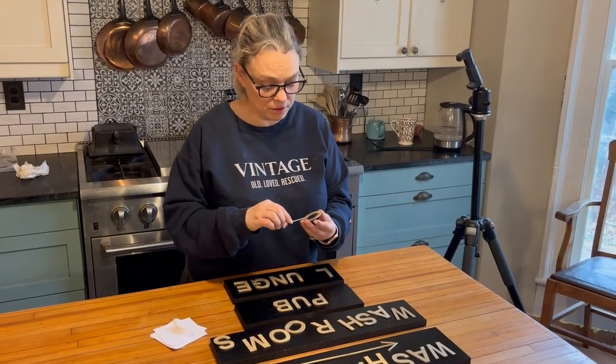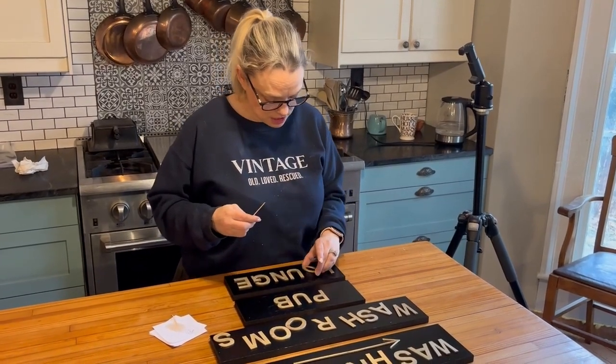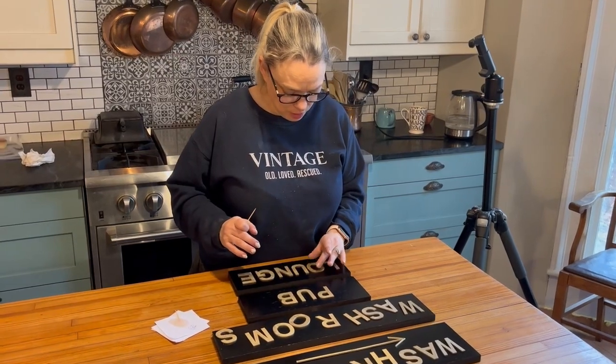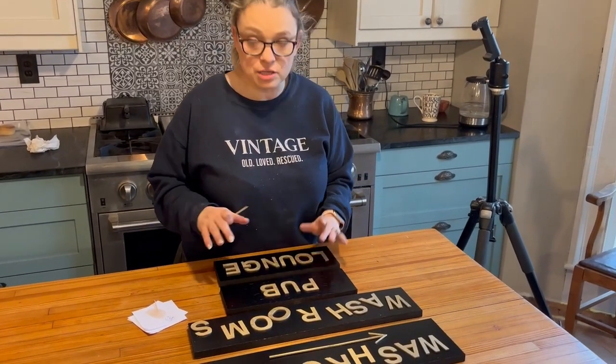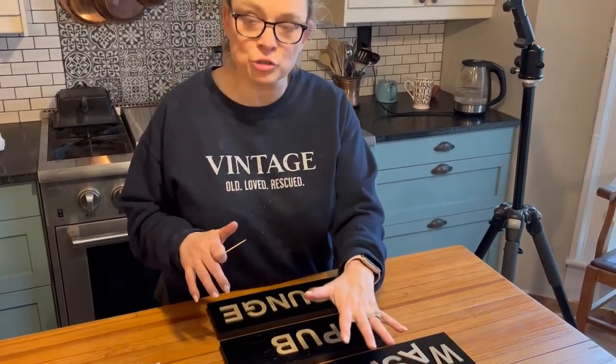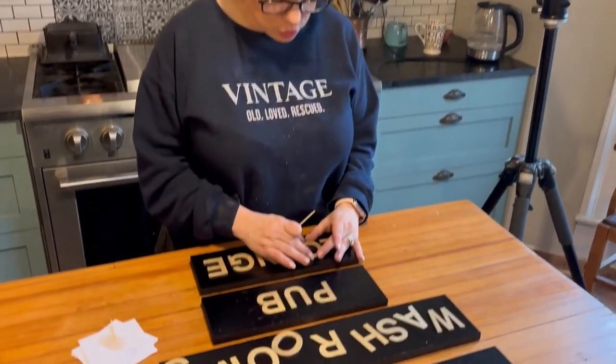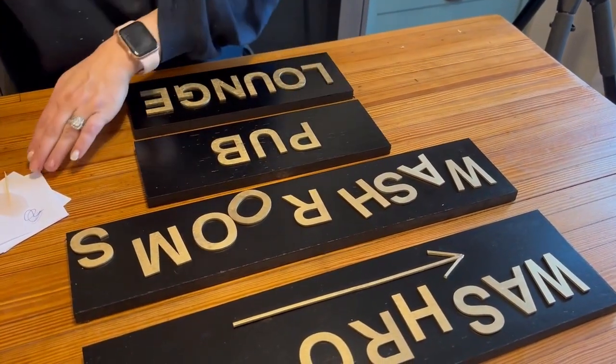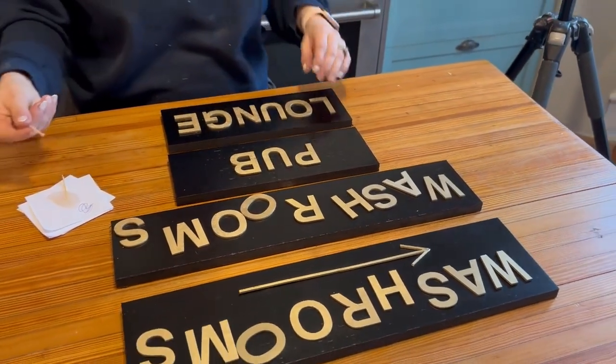It's always important to ensure that people know where they're going. So we are making some signs that will go in certain places to tell people where the washrooms are, and then also on the door of the green room and the pub, so people know which is the pub and which is going to be our green room slash lounge.